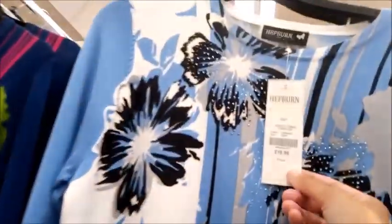Didn't see the price there, but if you caught it, then it was probably fairly expensive. I don't think it was that reasonable. None of the clothes in here were really piquing my interest. I was more just filming for the sake of filming at this point.